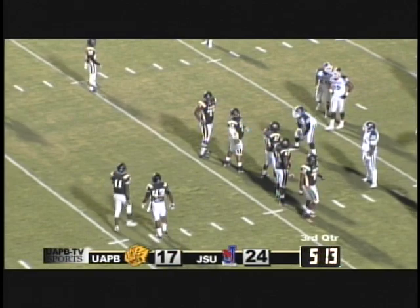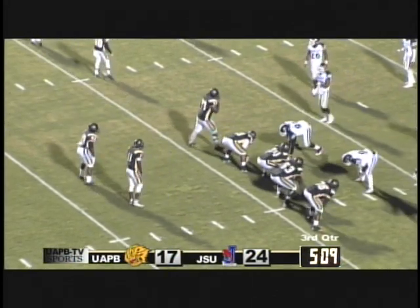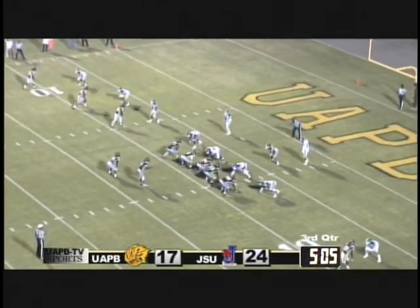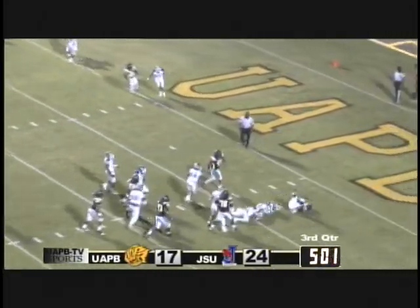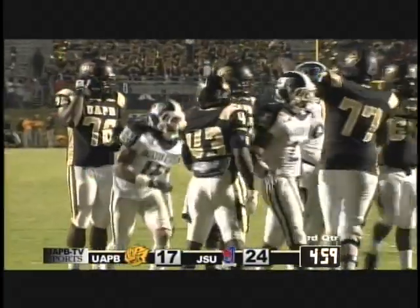A long 2. Yep, a big play. Are you in four down territory, Tim? I'd say yes, but still early in the game, though. Shotgun snap here, big third down. They're bringing some heat. Handoff, it doesn't matter. First down and almost a touchdown as they give it to the 4th bus.